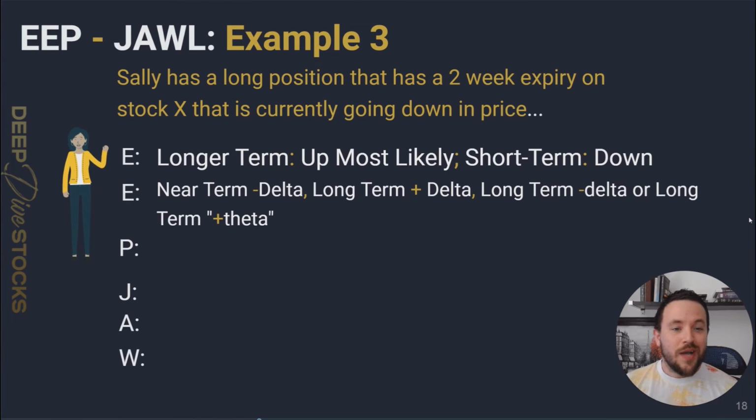So the expectations, we kind of have 3, right? And this is a dynamic system. And what's helpful here is when we go through this dynamic system, we have an actual flow chart that we can look at to determine which way we need to go, and the flowchart tells us exactly what to do. But on the near term, she wants negative delta, and most likely long-term positive delta, but also maybe long-term negative delta, or maybe she wants that long-term quote-unquote positive theta, where she wants to be able to benefit from that longer expiry with the 2 weeks of her long position.